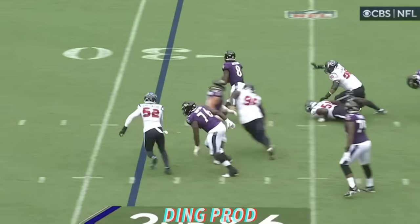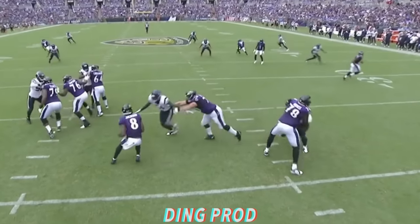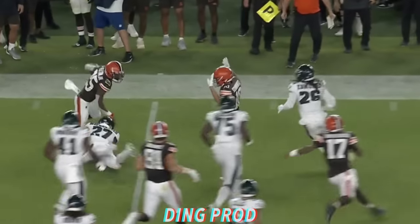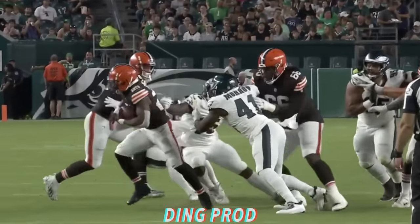Jackson somehow evades the sack. Jackson, a magician. Real pro. And now Felton breaks a tackle. Thompson Robinson throws a block, and Cleveland's got a first down. Felton's still on his feet up near. Heck of a spin move, though, by the way, by Felton.